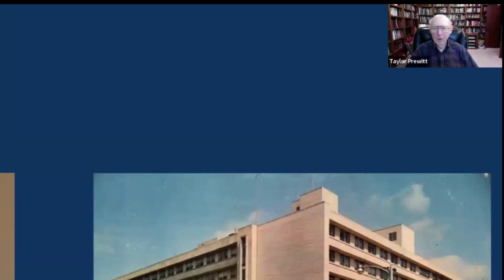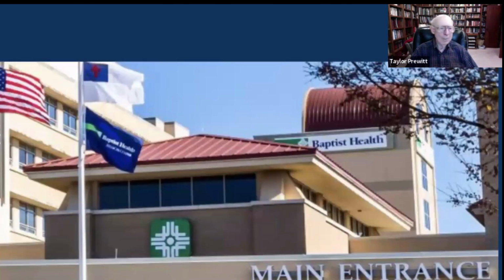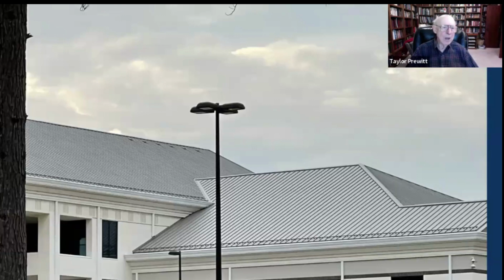And then quickly go through the hospitals in Fort Smith, the days of the nuns at St. Edward. Sparks was the largest hospital in the state at one time. And now it's Baptist. And I took this picture of the Cooper Clinic sign coming down as Mercy was establishing Tower West in 2017. This is what Mercy is doing now, establishing a new hospital. There is now an osteopathic college in Fort Smith.